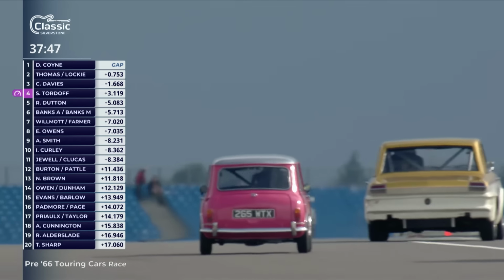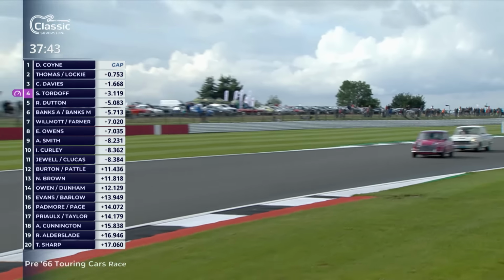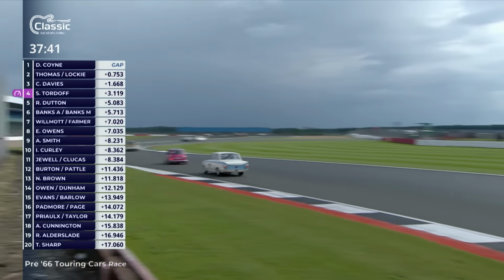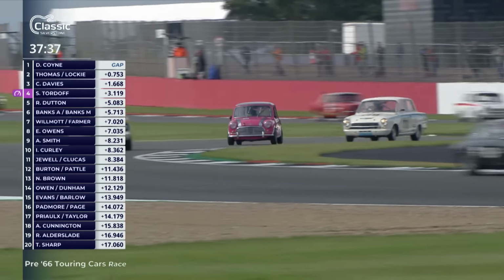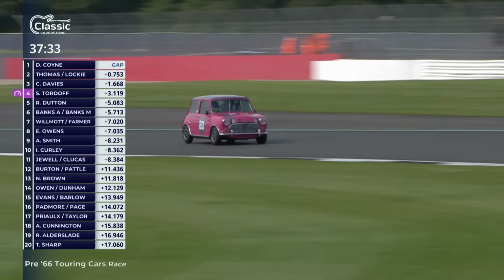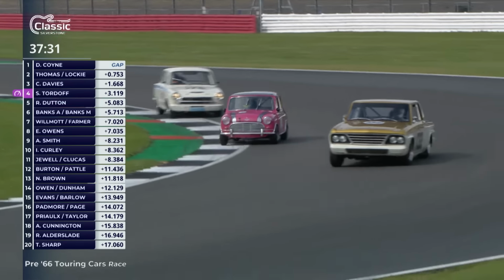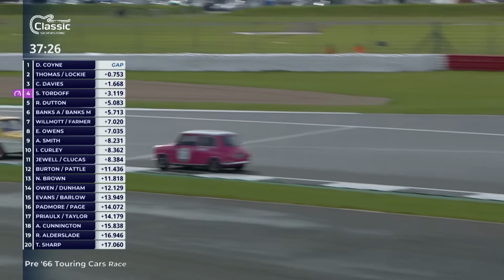It's going to lose out on the run up to Beckett, but I think once they get into the sweepers at Beckett's, the Mini might close up again, as there's a Cortina in there as well behind, and that is, I think that might be Peter Smith, is it? Number 8, no, Aaron Smith. Aaron Smith is in behind there as well in the Mini. Yeah, he had a good performance earlier on today, didn't he?